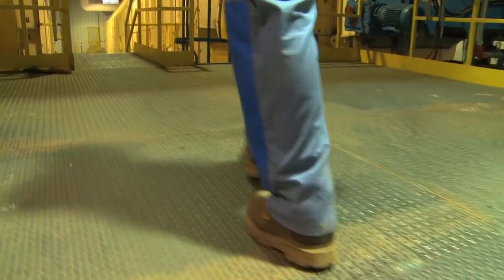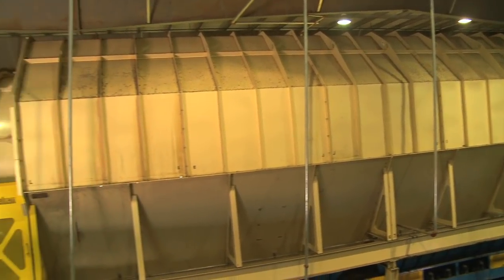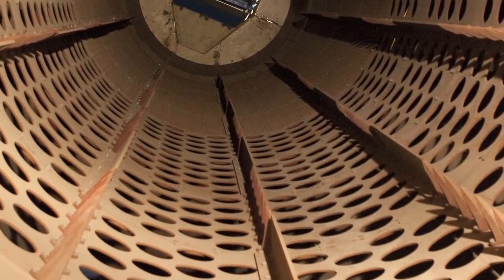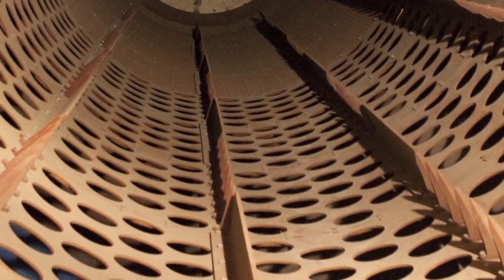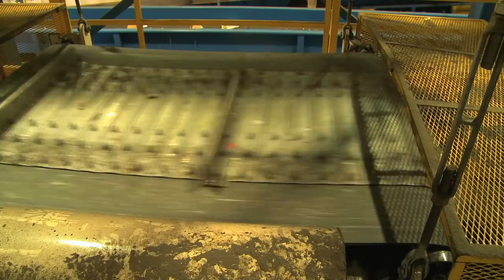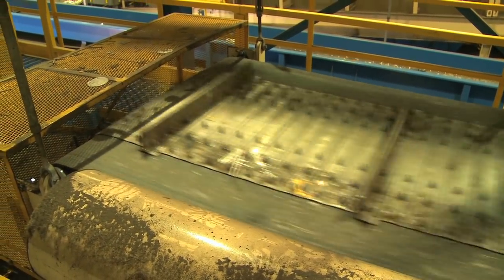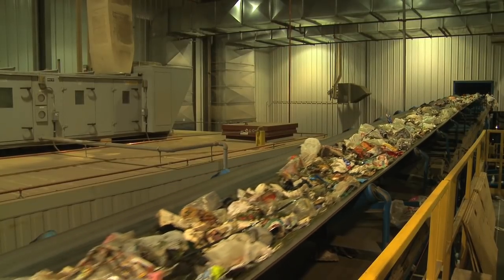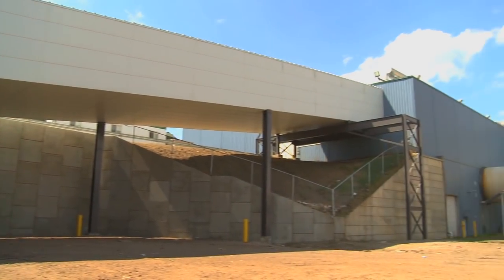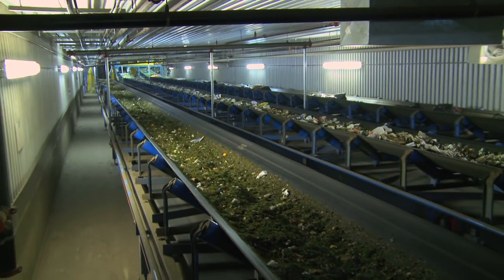The material then passes through these large trommel screens. A trommel screen is a big drum with holes in it. Organics like grass and leaves pass through the holes, while other items like plastic bags and clothing are screened out. Additionally, the material is screened even more, and then passes by an electromagnet where ferrous metal is captured for recycling. Cardboard is also safe for recycling in the process. The now mostly organic material travels down a massive tunnel on a network of conveyor belts to the Edmonton Compost Facility.